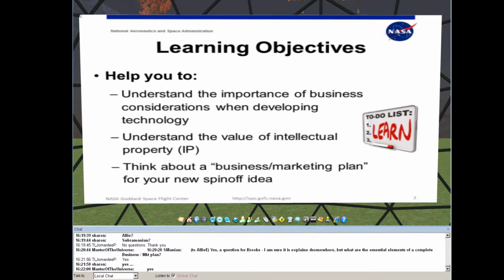And I want to talk a little bit about what the actual value to the business proposition of those is, or at least give you a framework to start thinking about what the actual value of that is in your particular application that you're looking at. And then finally, going back to the earlier question, talk a little bit about business and marketing plans. Next slide.